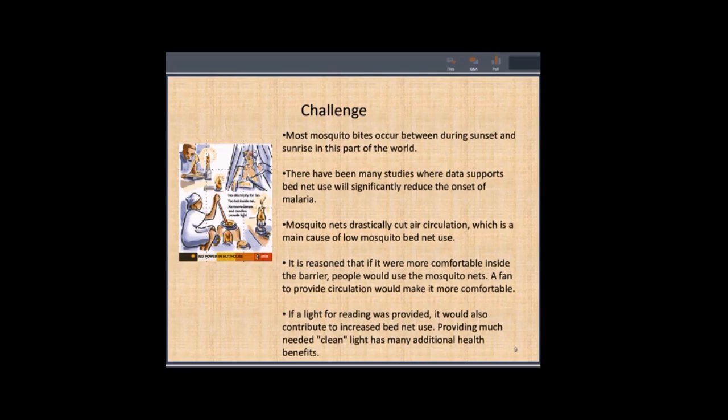So we set up a bed net. We put the bed on the floors where they sleep. And we looked at what kind of fan we wanted to use and what kind of light we wanted to use. And then how much power it needed, right? And we were going to build the system from that.